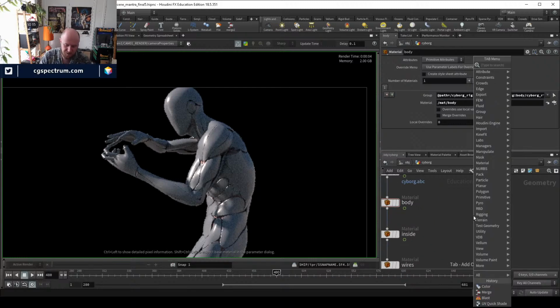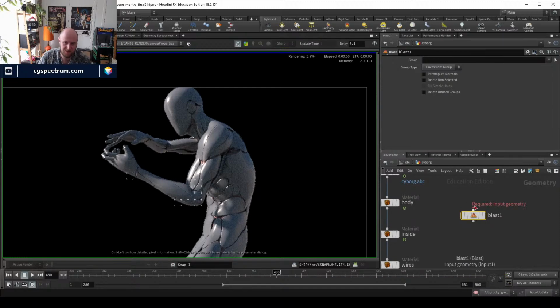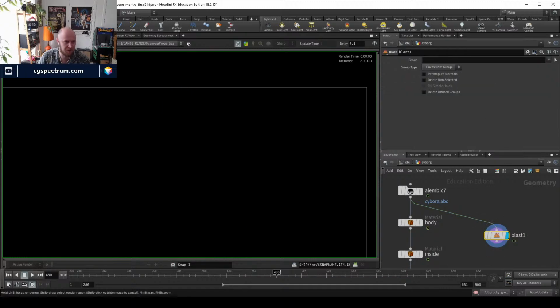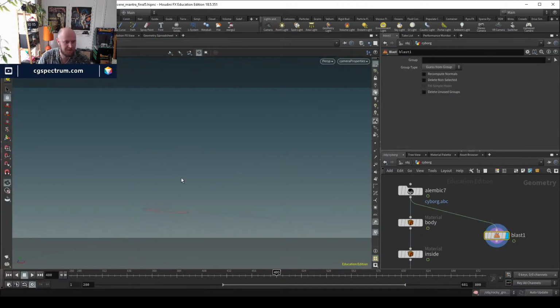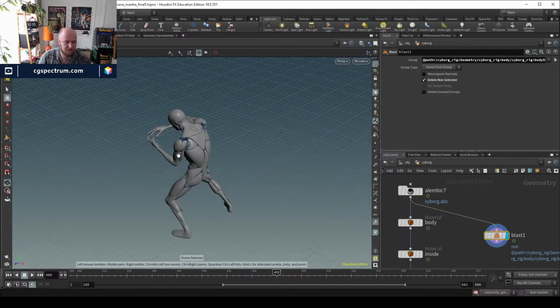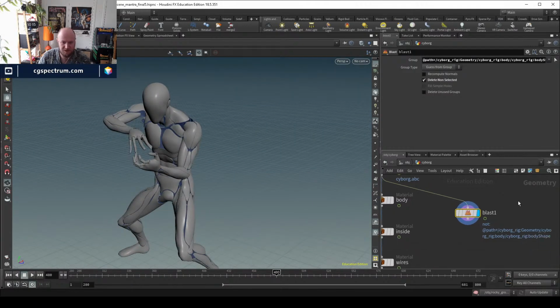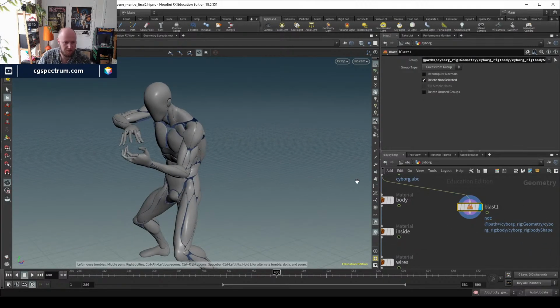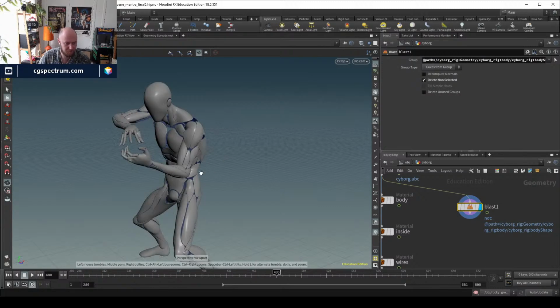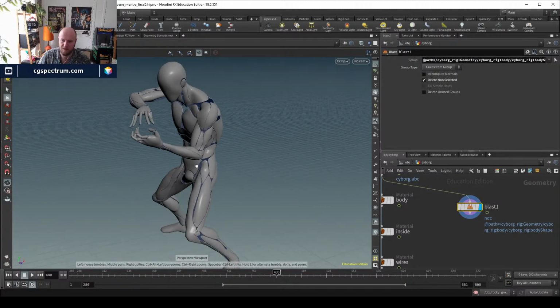So what I'm going to do is put down some blasts, and I'm going to grab the path that they have already put in these materials and have a look at what these geometries are. Let me stop the rendering and check out the scene view, and I'll paste that path in there. Hit delete non-selected. Okay, so there's our armor, and if we have a look at the UVs, we've got UVs, which is great, because I'm thinking I might do a texture on these.